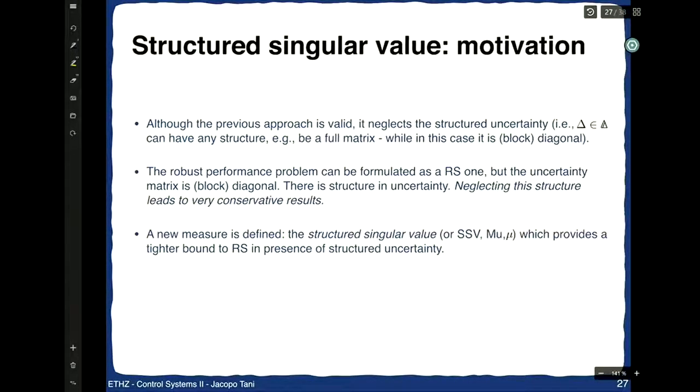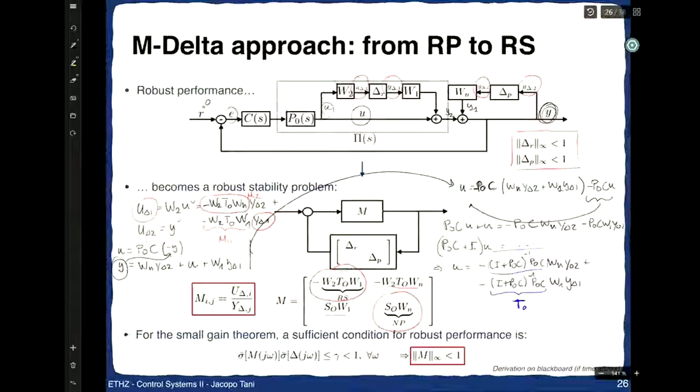What we just did is perfectly fine, of course, right? It's a valid approach. But what are we considering? We're considering the sizes of our perturbations here, okay? When you consider the size of something or the maximum gains, that's good, but it's as if you're just considering the absolute value of a single-input single-output transfer function, but you're not considering the phase, okay? So you're missing out on some information. In this case, the information we're missing out on, that we're not even considering in this approach, is the structure of delta.